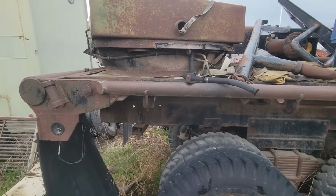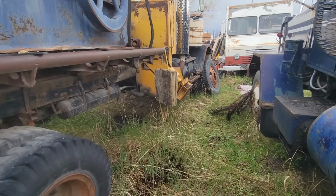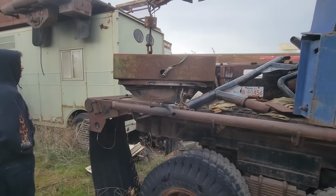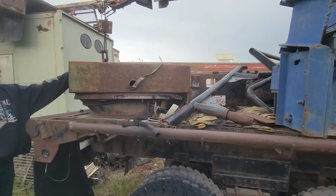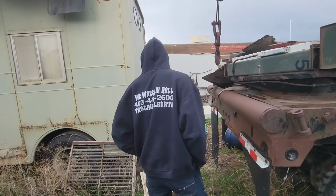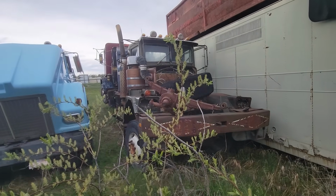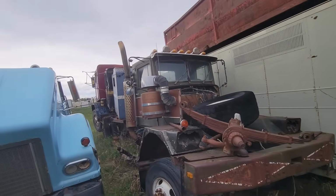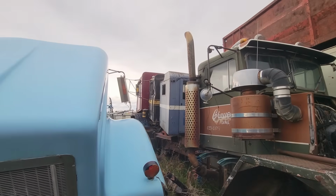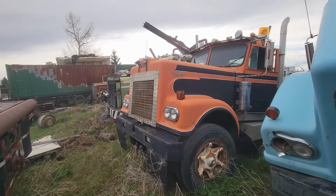Custom drive shaft. Easy that large? Oh yeah, that won't be too bad. Yeah, it looks like there's a spare rad and shroud. They got these weird fins on there, those are for when you're driving on the highway. They'll close off, let them heat up a little better. They got a whole bunch of these trucks here. There's another one there. There's what? 3 cabs back there. A little bit newer Hayes.